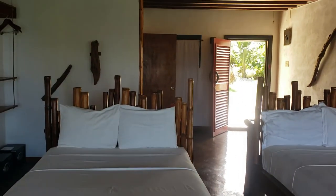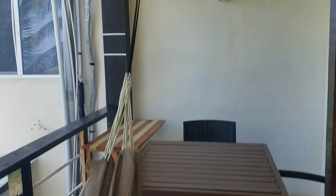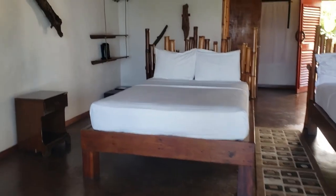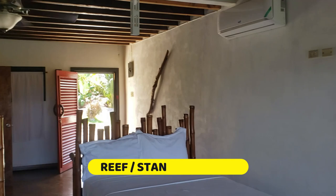That's me again, guys. So this is the view from the balcony. And let me see if I can go outside. So this also has a good view. It also has a hammock, but it doesn't have the outside shower. So this is the view from the balcony, guys. So let's go back inside. The ceiling fan, the AC. So this is the view for this room. I'll definitely put the name of this room on the screen so you will be able to see which to choose from.